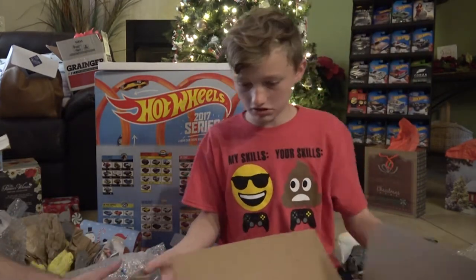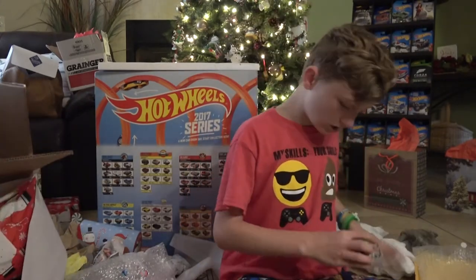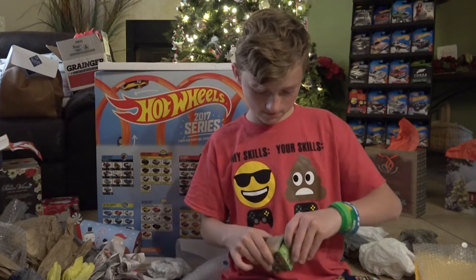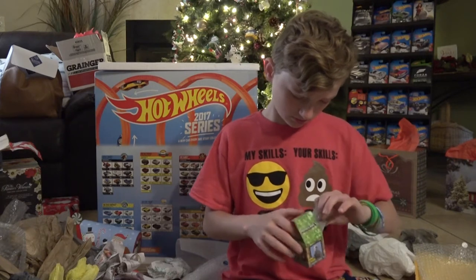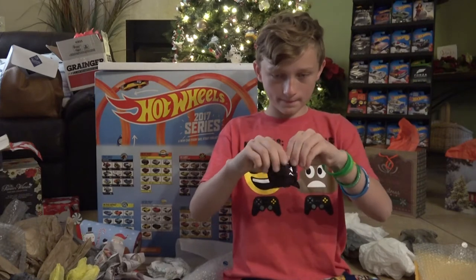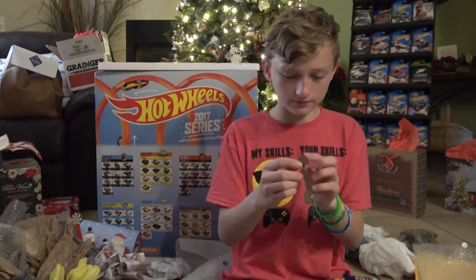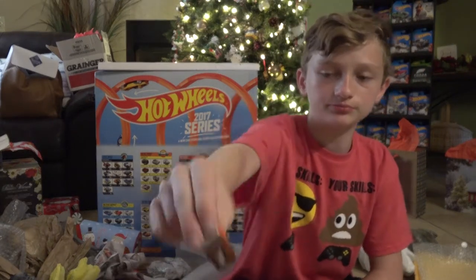Okay, now I'll show you what the Minecraft mystery guy is. Let's hope for the, let's get the dyed sheep in a minecart. Okay, it's inside of a mystery bag. And it's Alex in a minecart. You can roll it around too. Has a little ball on the bottom. It's cool.